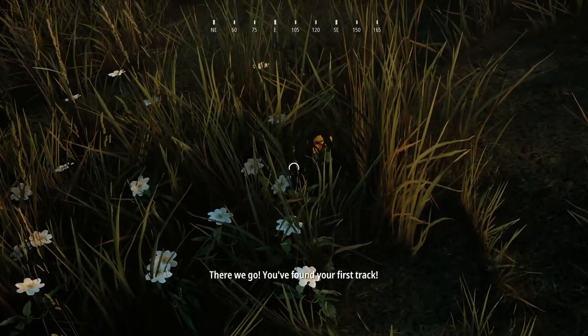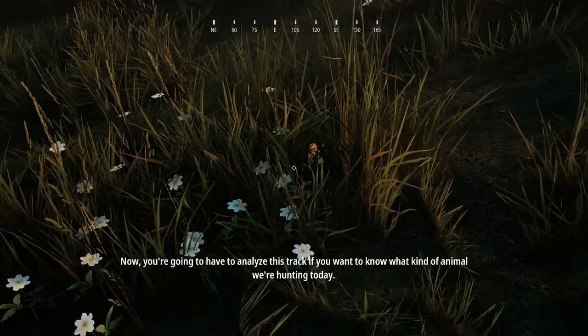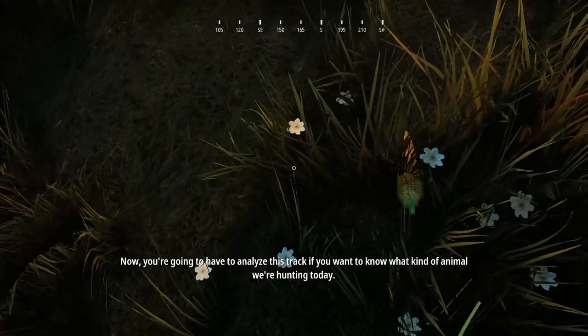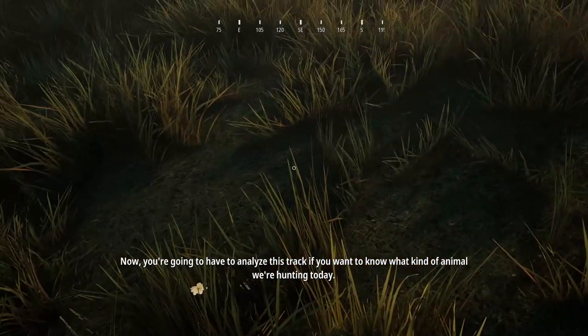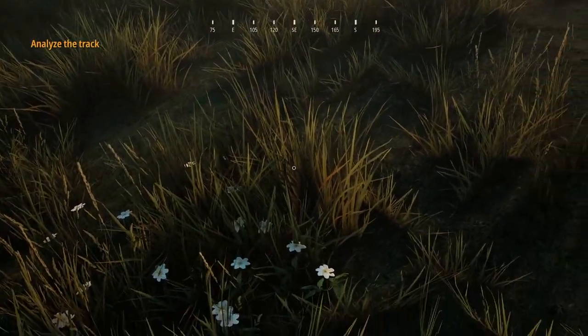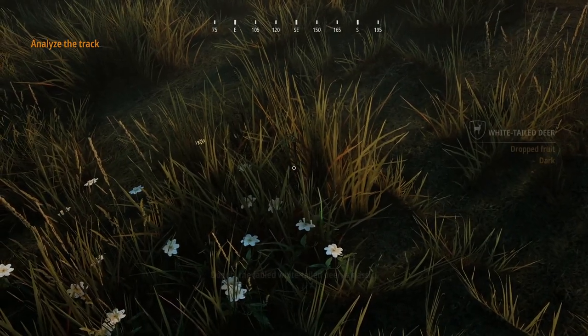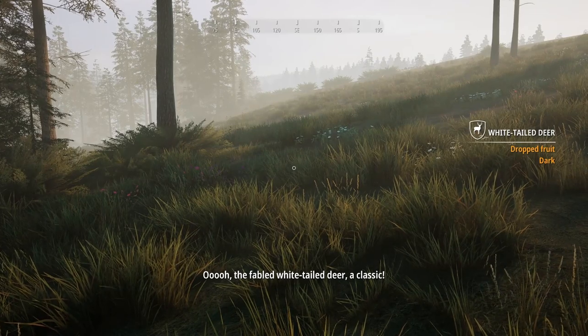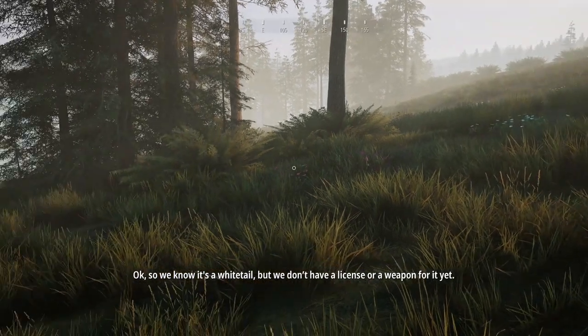There we go. You found your first track. Now, you're gonna have to analyze this track if you want to know what kind of animal we're hunting today. Oh, the fabled white-tailed deer. A classic. Okay, so we know it's a white-tail.